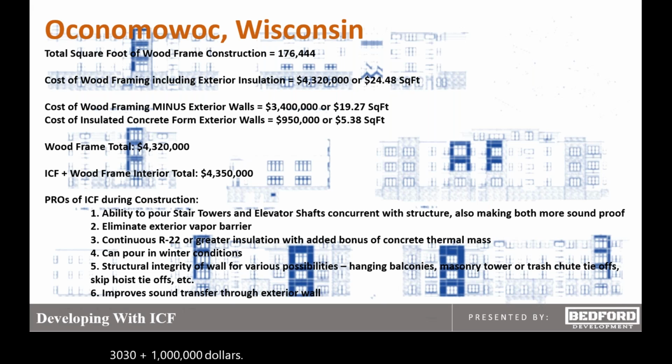But there are things that you don't see in the pricing, like the ability to pour the stairs and the elevator shaft concurrently with the structure, whereas in a normal building, you have maybe a CMU shaft that goes up, and then you've got to build the wood around it. That can all happen concurrently, and you have the soundproofing around those as well. You can eliminate the need for an exterior vapor barrier, a Tyvek, a Typar, some of that stuff. You have greater insulation value with the ICF, plus the added bonus of the thermal mass that you get from the concrete itself. We always tell people that it's like a battery. It stores the heat for the evening or stores the cool for the evening, however you might look at it, depending on what the weather is outside.